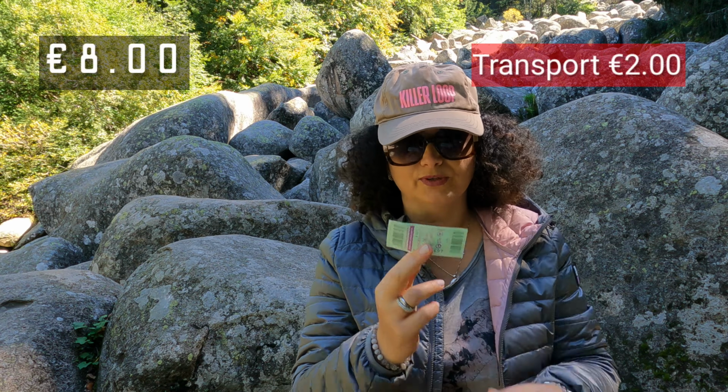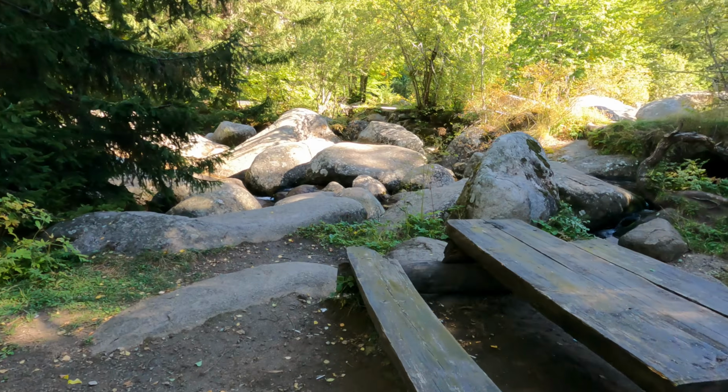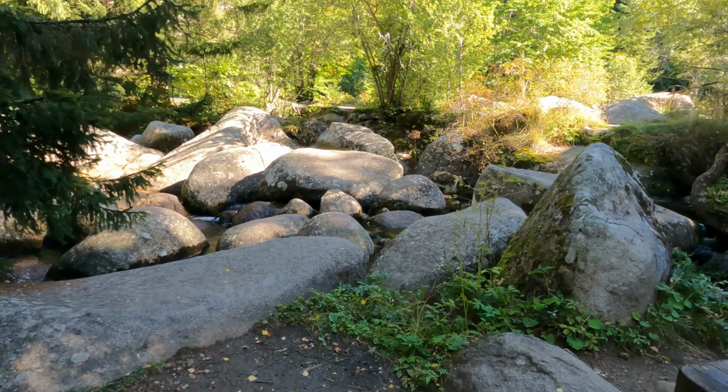I have bought a ticket for the day. This is what it looks like, and there is a date on the back of it. This lovely spot is the perfect place for my breakfast.